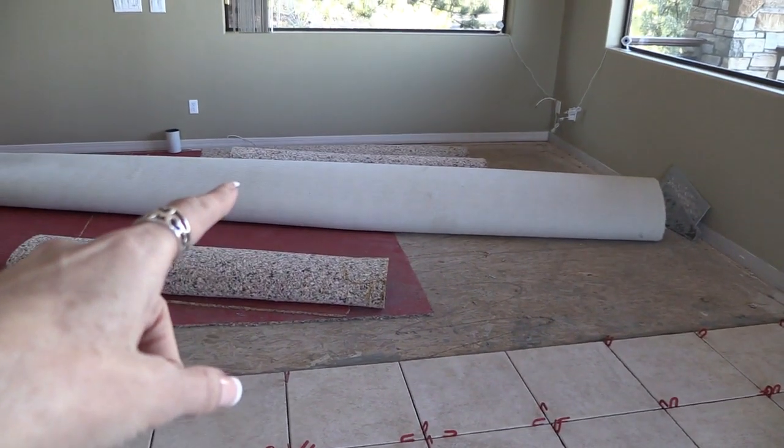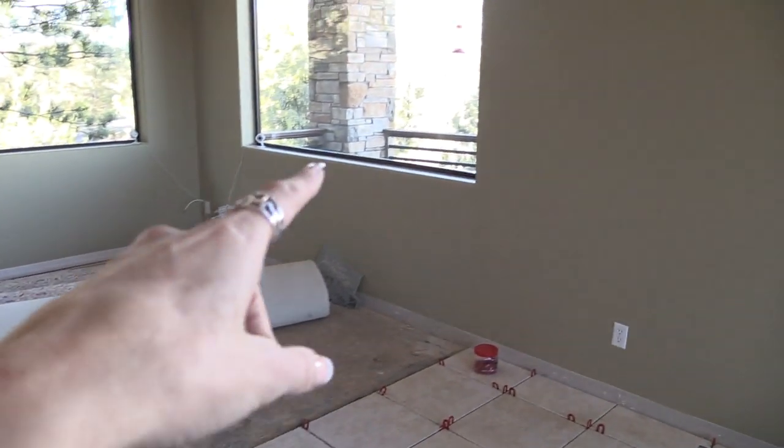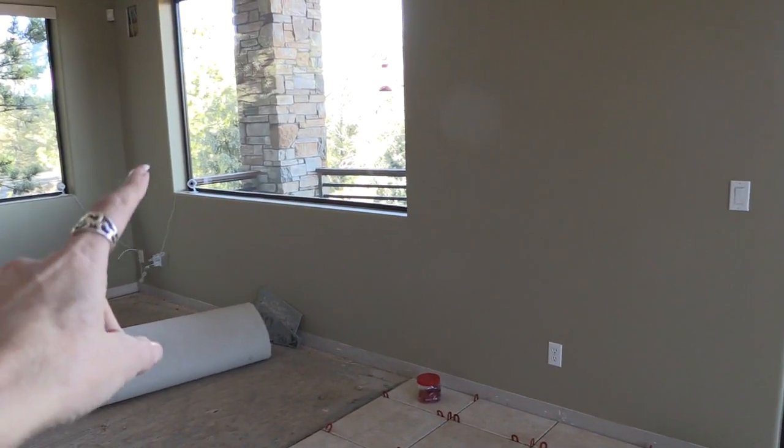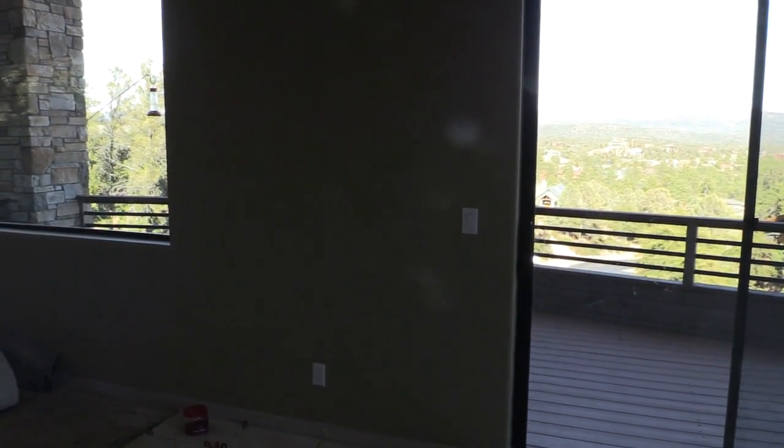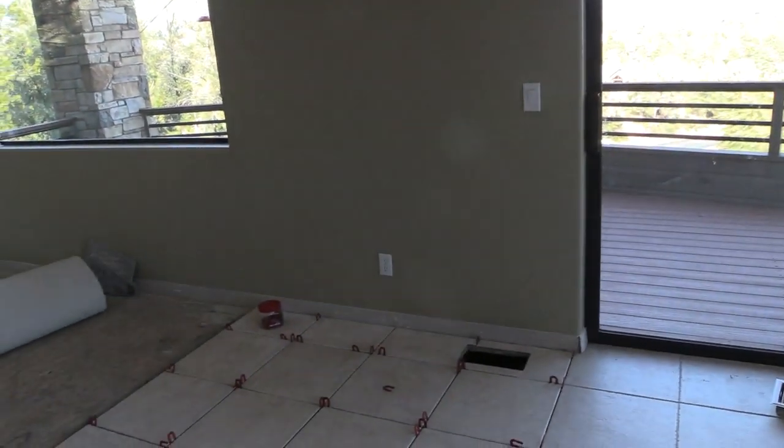And Mark says this weighs about 400 pounds, so we're not moving that by ourselves. And we're turning this into sliding glass doors that will be like this, and then we'll have the window in the middle. So it's starting to come together.